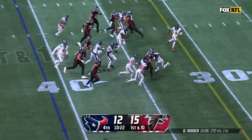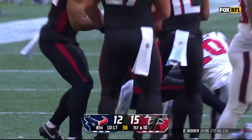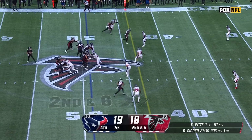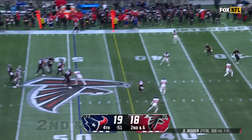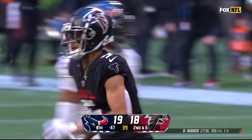So it puts the Falcons in plus territory, and now they're going to get it down inside the 30 on a 1st down run from Tyler Algier. You got to think about taking a timeout. Post snap, Ridder takes it. He does go middle of the field. Down near the 25 to Drake London.